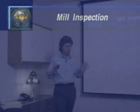Now, this is mill inspection. We're going to spend some time talking on mill inspection, and we're not saying we're going to rebuild the mill. We're not doing that. We're not saying we're going to change shafts. We're not saying we're changing anything. The first thing we're going to determine is what shape the tube mill is in when I put this nice set of rolls on that I just inspected. That's all we're going to do.